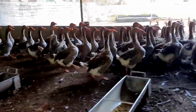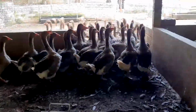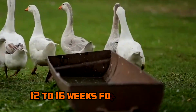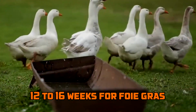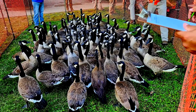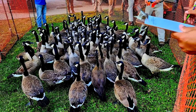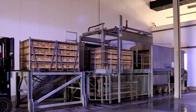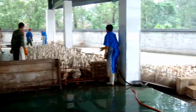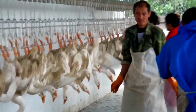Harvesting. Harvesting begins when geese reach their market weight, usually between 10 to 14 weeks for meat production and 12 to 16 weeks for foie gras. Farmers carefully gather the live birds using gentle, low-stress herding techniques or by hand to avoid causing distress. The geese are then transported in well-ventilated crates to nearby slaughterhouses. Throughout the process, animal welfare officers supervise to ensure the birds are treated humanely and not harmed.